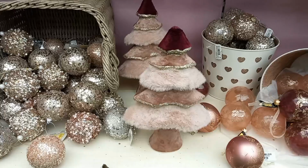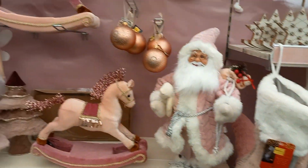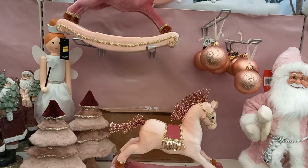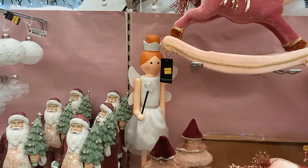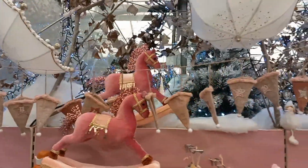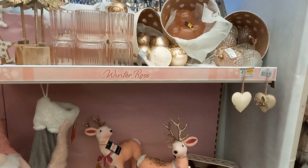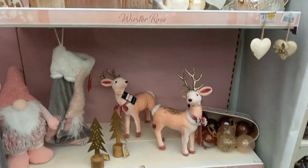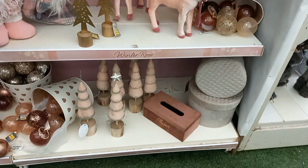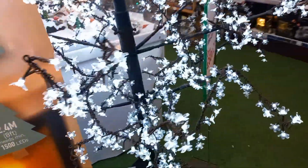And down here you had these fabric Christmas trees, and then you had Father Christmas dressed in pink. It's just beautiful. But yeah, there's the rocking horse. You had a fairy kind of nutcracker style thing as well. But the advent calendar, those little Santa hats, brilliant. Absolutely fantastic idea. I've never seen it before, and it's something that I'm thinking of doing next year. Already thinking ahead. More Christmas trees, pink tissue boxes, so you're really getting the theme.